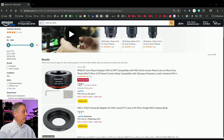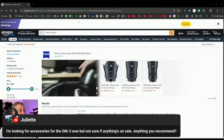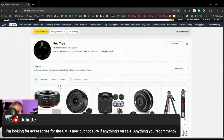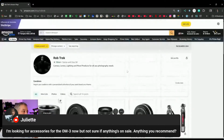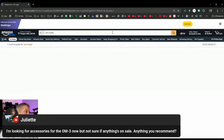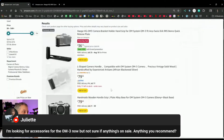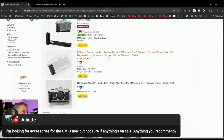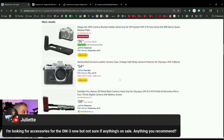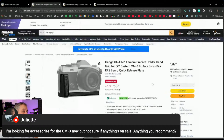But okay, so the OM3. So I showed you the grip already, right? The OM3 grip. How come it's not here? There's a few grips in here. This one, and there's also one with a wood. And I'll talk about these. Here's one with the half leather case. I'm not going to recommend that one. All right, let's talk about these three.